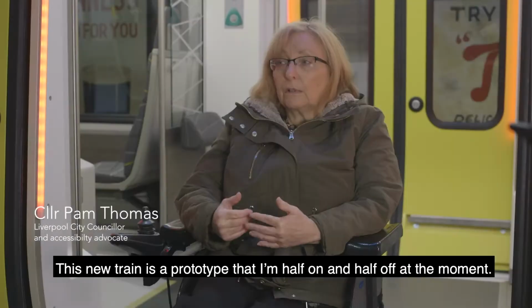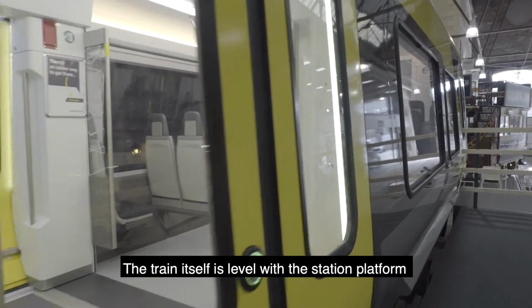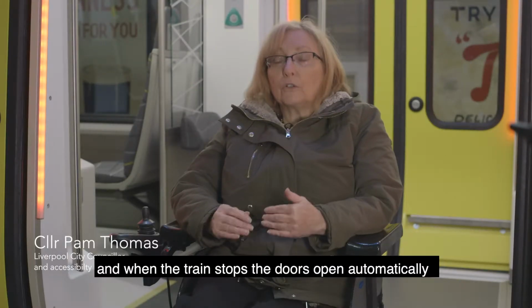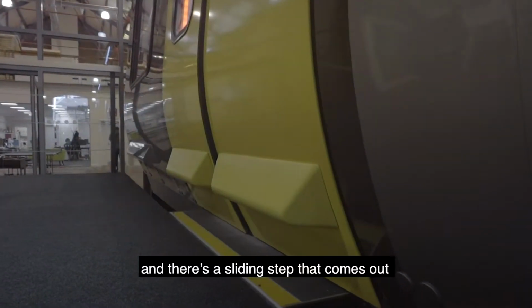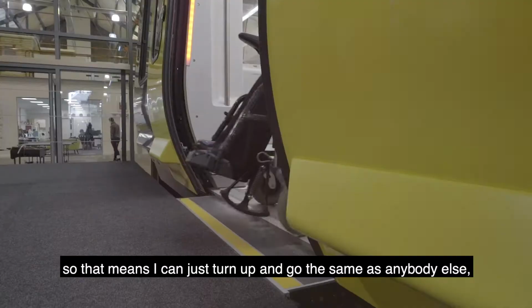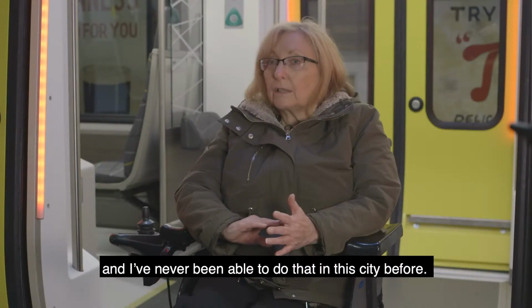This new train, this is a prototype that I'm half on and half off at the moment. The train itself is level with the station platform, and when the train stops, the doors open automatically and there's a sliding step that comes out. But when I say step, it does not have a difference in level. So that means that I can just turn up and go the same as anybody else. And I've never been able to do that in this city before.